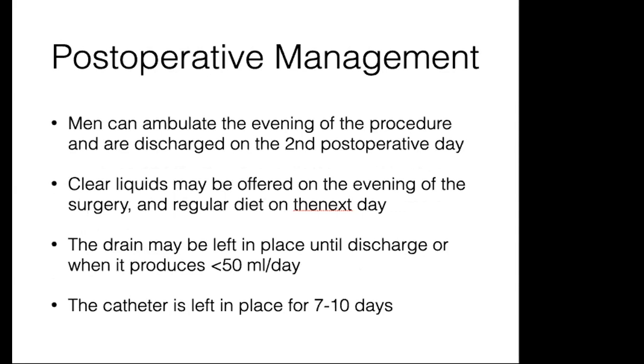For post-operative management, men can ambulate on the evening of the procedure and be discharged on the second post-operative day. Clear liquids may be offered on the evening of the surgery and regular diet on the next day. The drain may be left in place until discharge or when it produces less than 50 ml per day. The catheter is left in place for 7 to 10 days.